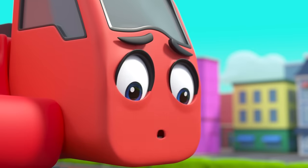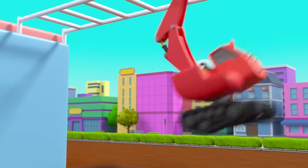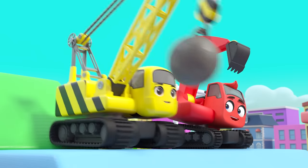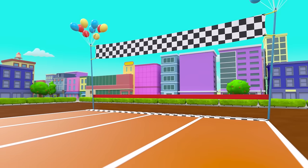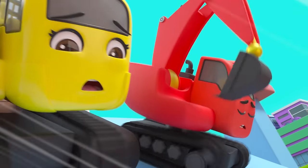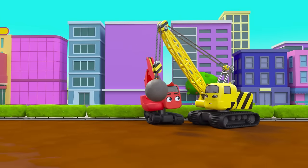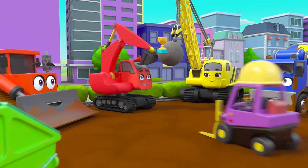Careful, Digley. Phew, he caught himself on the monkey bars. He might be slow on his crawler tracks, but he's super fast when he's using his strong arm. Digley and Dazey are almost at the finish line. It's so close, they've just got to get down the ramp. Whoa! They cross the line together. Looks like they both came in first place. Well done, guys.